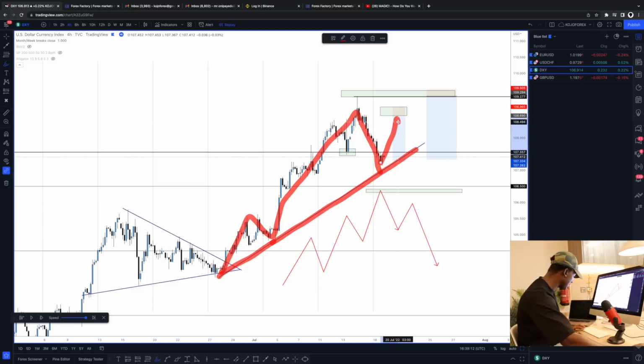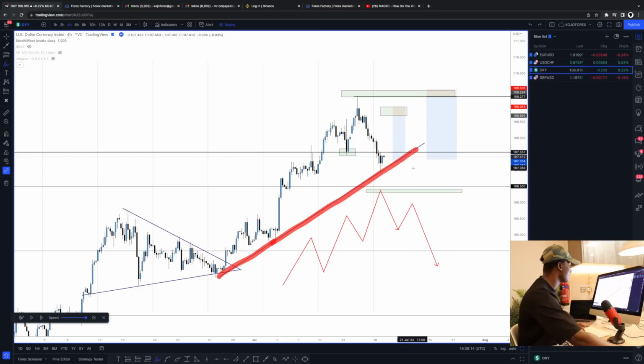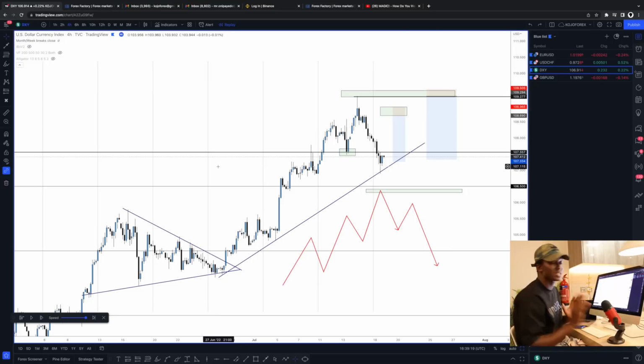So then again, I didn't decide to conclusively decide that there was going to be a strength in the dollar, but observe market reactions, which is what I advise you to have, which is utmost patience to see finally what the market wants to do before you make any sort of a judgment.